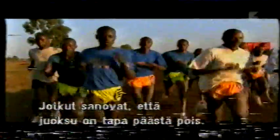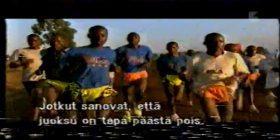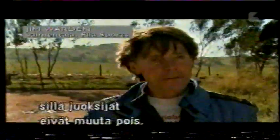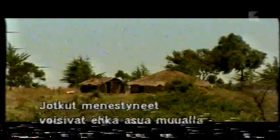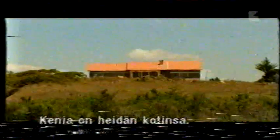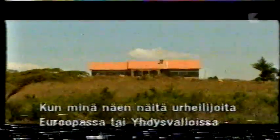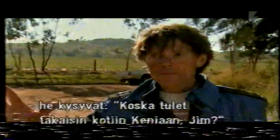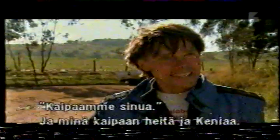Some people would say, oh, it's a way out. It's not a way out at all. It's a way back in for the community because these people don't leave. I mean, some of these athletes that have gained success financially could possibly live in other parts of the world, but they choose to come back home. Kenya is their home. And when I come and go back and forth, or if I see the athletes in Europe or in the United States competing, Jim, when are you coming back home to Kenya? We miss you. And I miss them. And you miss Kenya.